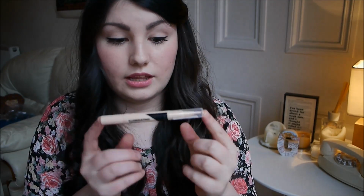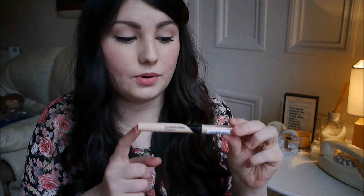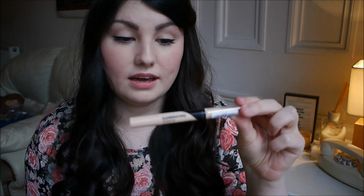I also repurchased the Collection Illuminating Touch Concealer, which I talked about in my empties video the other day. I really like this concealer. It's great for under eyes, just brightening up the whole area.